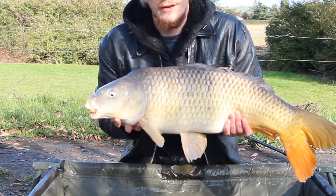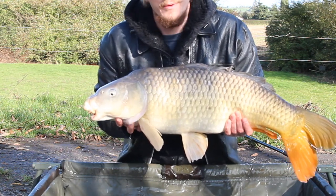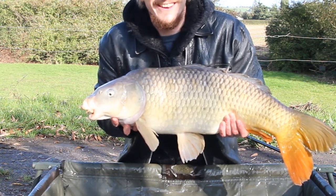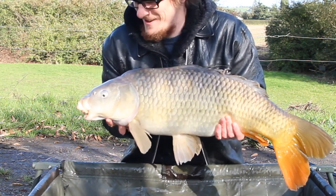Awesome. Beautiful common. Getting on the banana hinders pop-ups. Early day here, the sun's come out, and we're having a great day. Right, let's get this back.